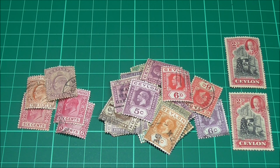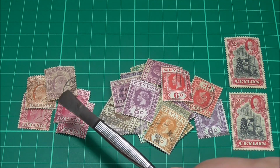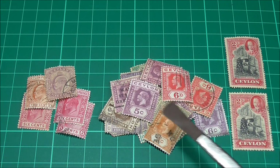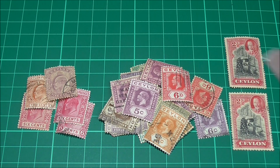Stamps from Ceylon were represented. I found 5 from Edward VII's reign and a whole bunch from George V's reign.